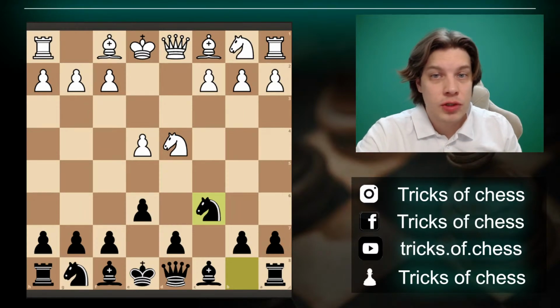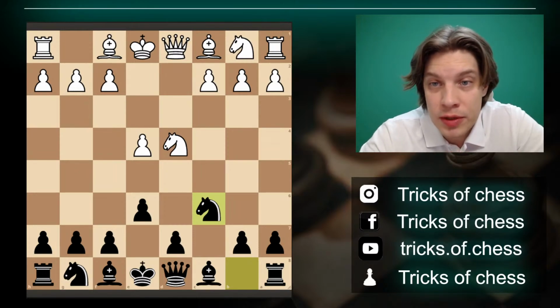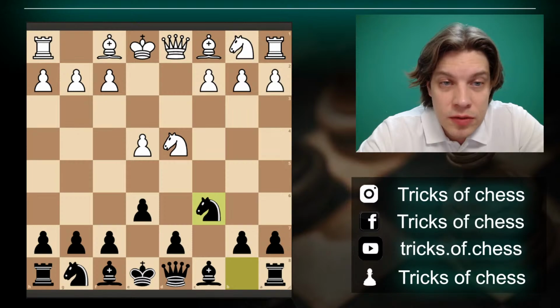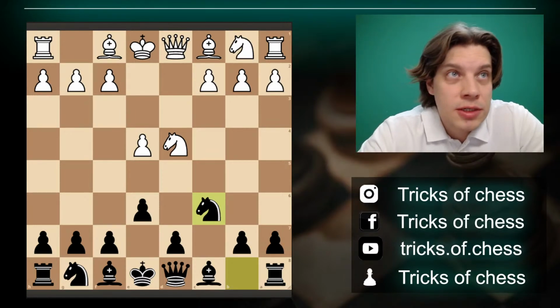In this position, of course, white has several plans, and you have to react properly. But what I like about this opening is that you get really playable, complicated and sharp positions. And in every line you are able to get something that you can play for a win, or something that at least equalizes the position.